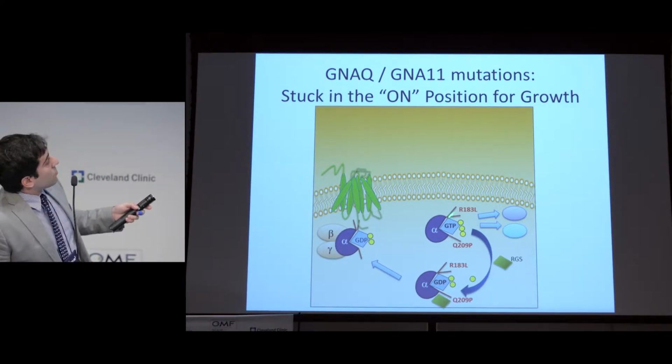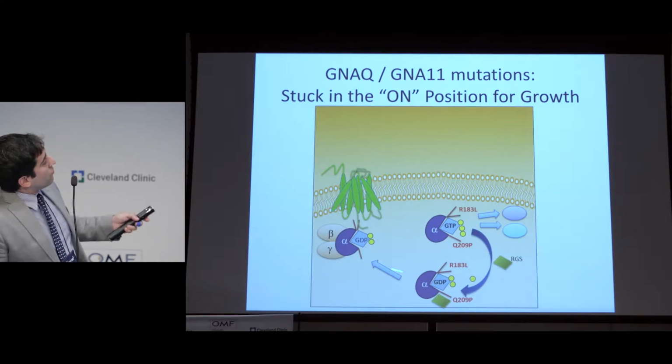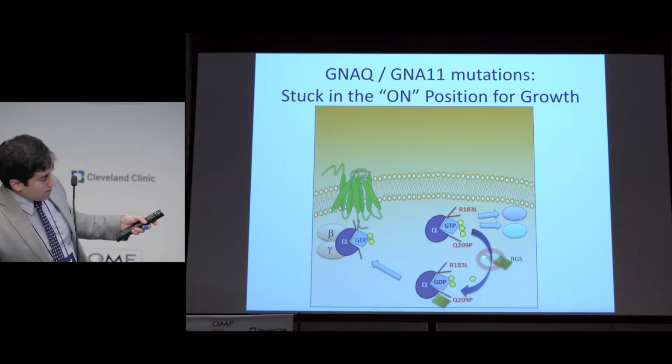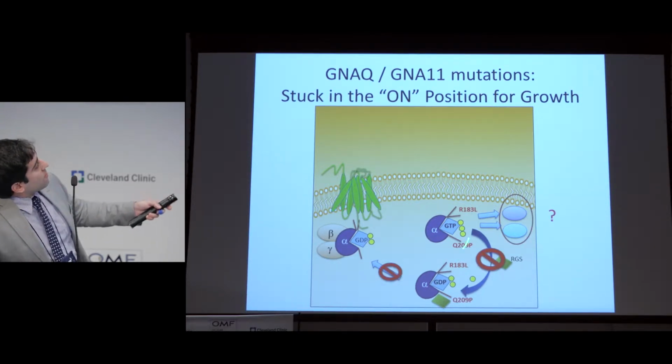When you have a mutation, which we know almost all UV melanomas do, you're sort of stuck in the on position. So the normal R183 or the normal Q209 position gets a misspelling. And the misspelling comes from a mutation in the DNA that turns the protein into a different sort of configuration. So this is normal, but let's see if this works. Yeah, so normally this happens, but when you have a misspelling, you can't turn the signal off. And so it doesn't go back to the off state, and what you have is this signal with the energy packet stuck in there, signaling downstream.